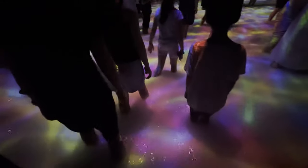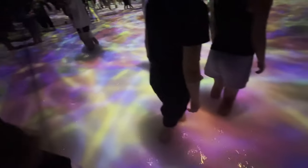Yes, more water. This is perfect because I was starting to get a little warm in here. Oh, it's kind of murky looking water. Whoa, look at that. I think it's on purpose murky so that they could have the colors. Look, there's fish. Got it.